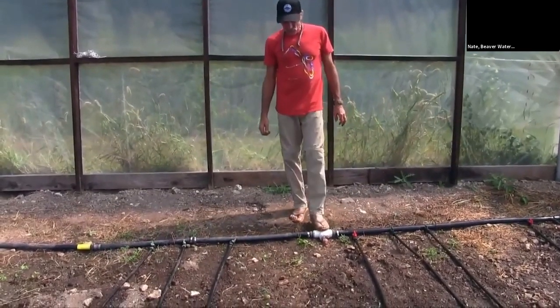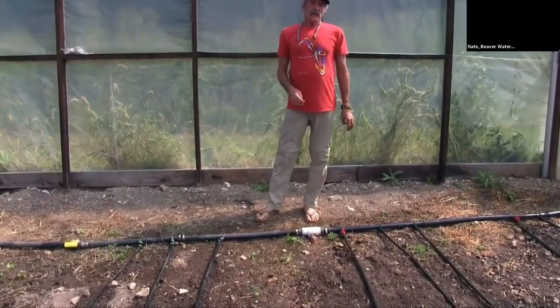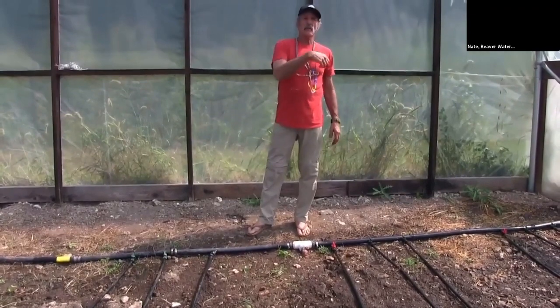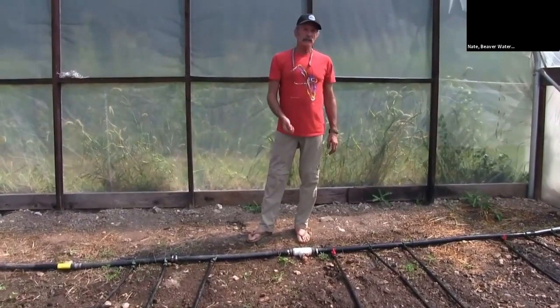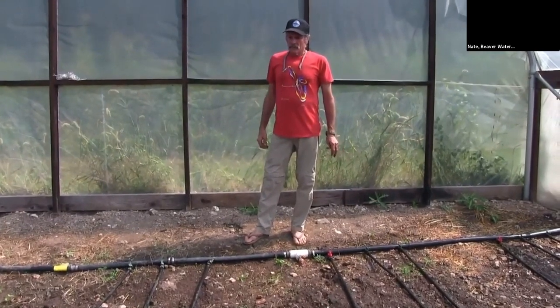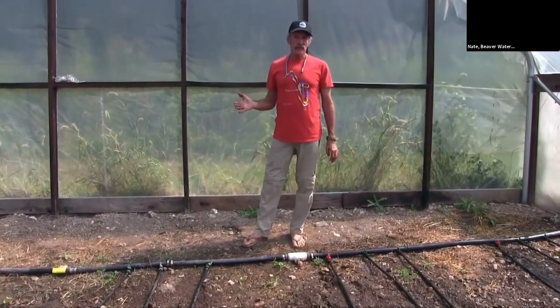You can see we've installed some faucets up here in case we need to water anything in. Every house needs at least 2 of those to pull hoses to water in newly planted transplants, that type of thing. So we don't have any overhead watering up here.